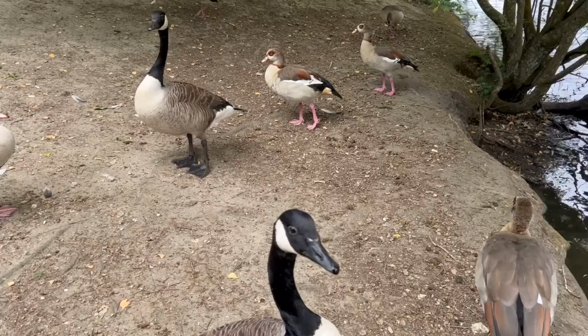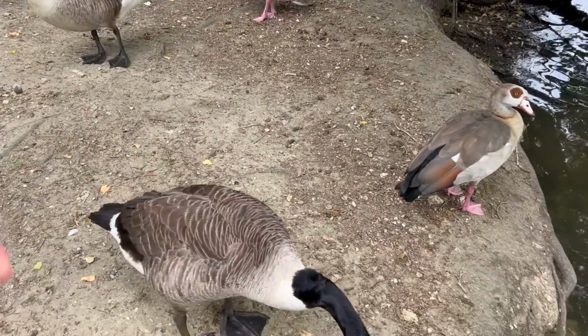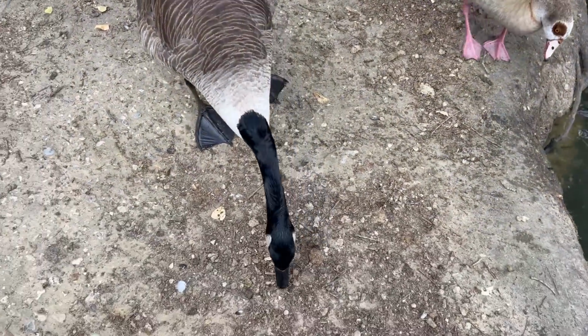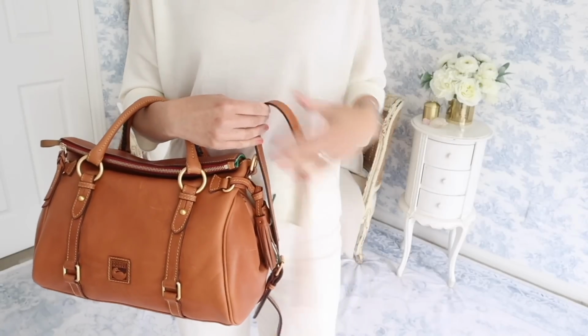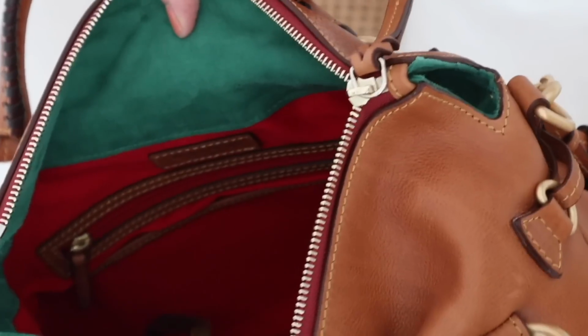So you can see the duck there on their little logo. And it's funny because I had a lot of duck encounters when I was in England. I spent a lot of time with the ducks in England. So I thought that was pretty neat that I came home to the Dooney and Bourke bag because the green and the red have that kind of mallard feel to it.